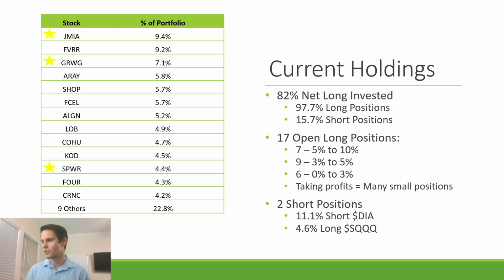I do have two hedge positions, 11.1% short in the Dow Jones, and then a 4.6% long in SQQQ. Just to keep hedging some positions in case we get one day where it flushes. I do have kind of a buffer through that. So from this list, I wanted to go over JMIA, GRWG, and SPWR.